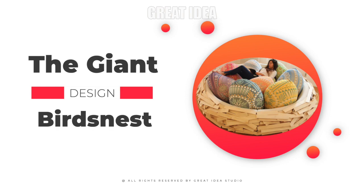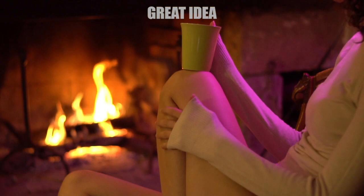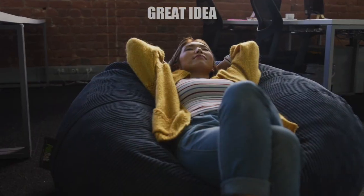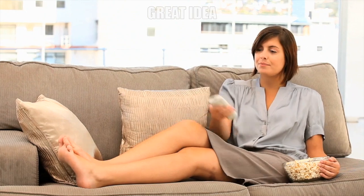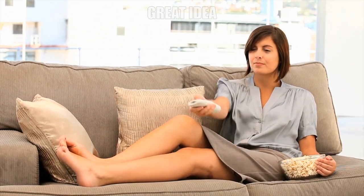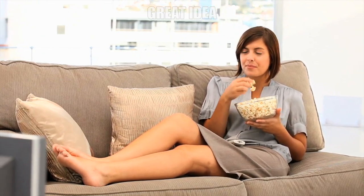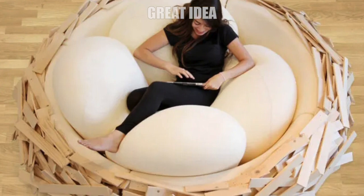The Giant Birdsnest. Everyone has a favorite spot in their room where they sit when relaxing or meditating. This favorite spot is usually a comfortable chair, pillow, or beanbag and can be moved from one place to another. Creating functional and comfortable furniture is among the priorities of product designers, and this next creation might be the coziest one ever. It's a huge chair, resembling a bird's nest.